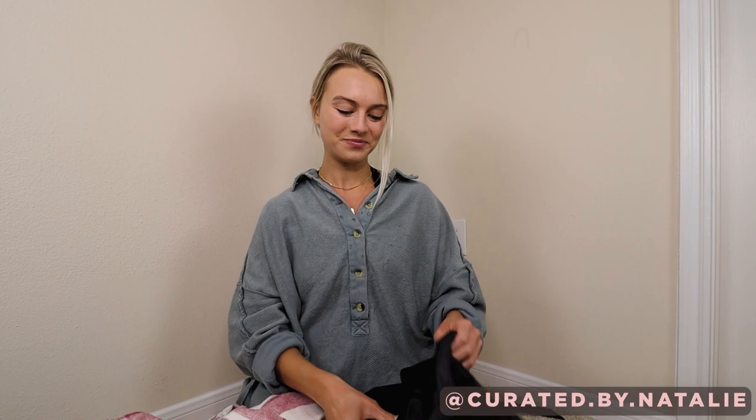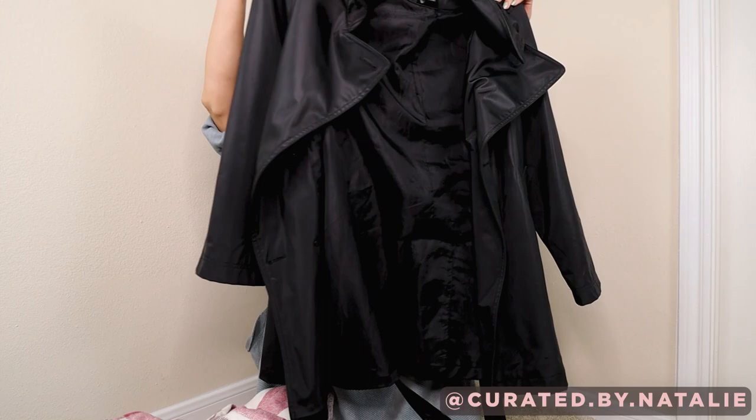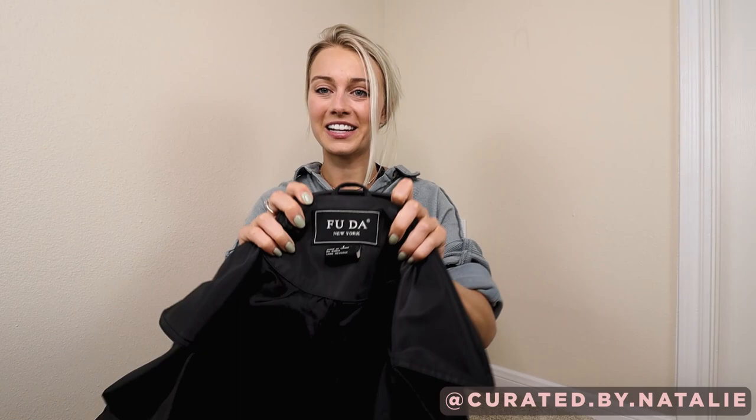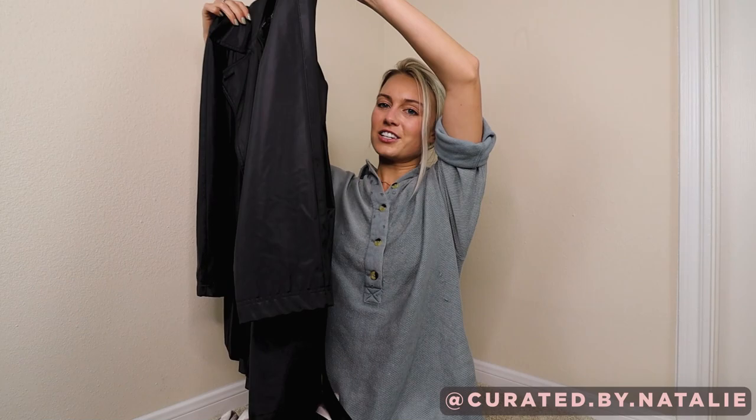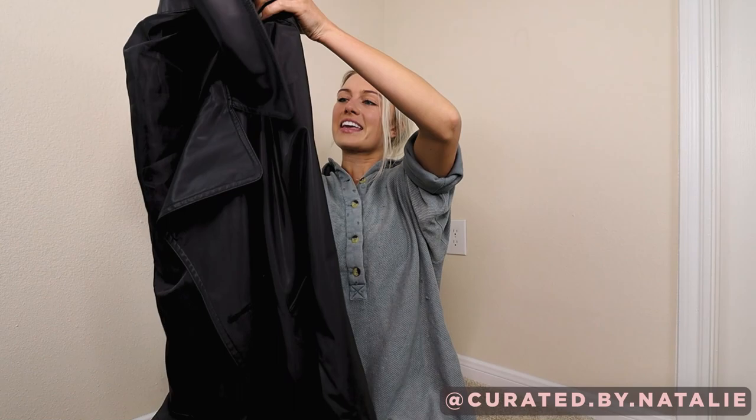a shiny trench coat. I just think this is the coolest piece, and it is such a funny name. Fa-da. Never heard of it. Honestly, had decent comparison pricing, so I feel pretty good about picking it up. And it's in pretty great condition. It's polyester. It has that fun sheen to it and is just such a Pinterest girl capsule wardrobe trench.